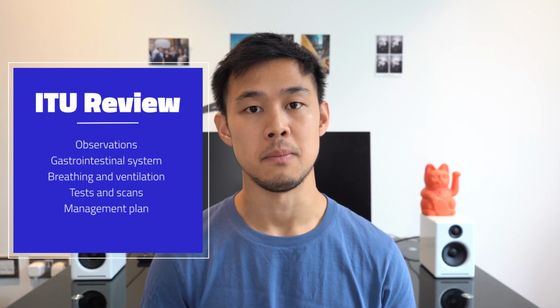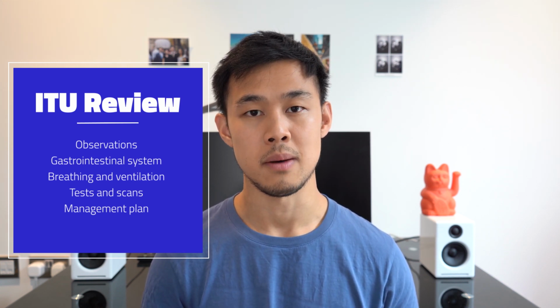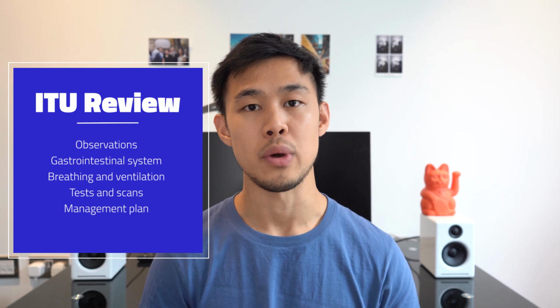ITU patient reviews need to be the most thorough because they are essentially the sickest patients in the hospital, and they need support for basically all their organs. So it's quite important to assess a full status of the patient, which includes their gastrointestinal system, how they're breathing, and their oxygen requirements, their medications, any scans that we still need to order for them, their blood tests, and how we can get them better.